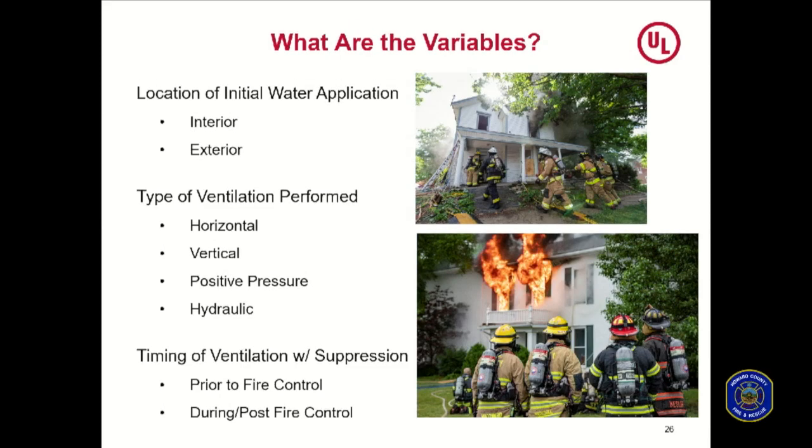Again, this is coordinated fire attack, so it's not just suppression, it's also ventilation. We want to look at the location of initial water application. Are we starting from the outside or the inside, and in what manner? Are we going to pair that with a given type of ventilation, whether it be no ventilation whatsoever, horizontal, vertical, positive pressure, keeping in mind that positive pressure could be attack or ventilation. The difference there being attack is during suppression, ventilation would be after. And then obviously hydraulic ventilation, which would be performed by the same crew putting out the fire.